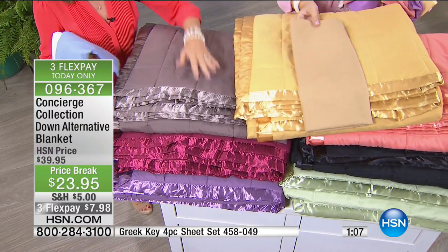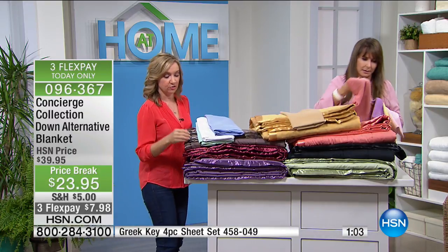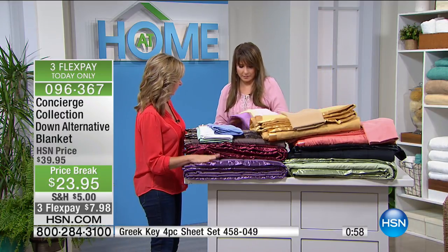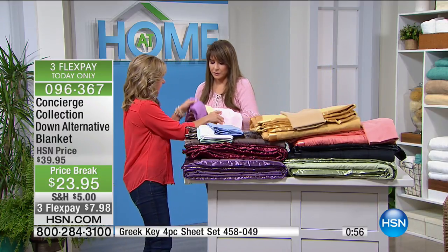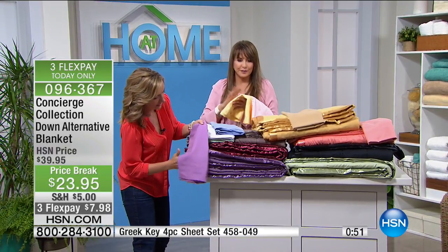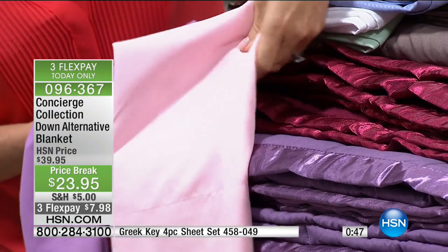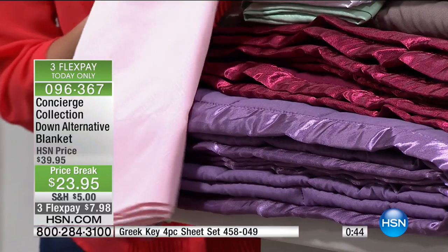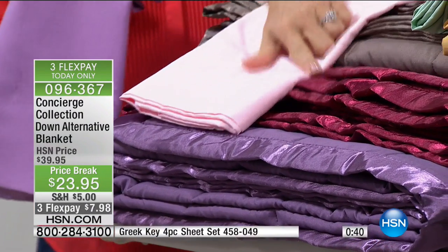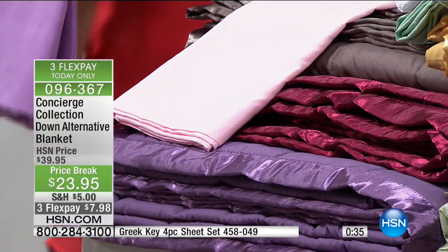With a new set of sheets and a blanket, you can always do white with any color, and it's going to look great. We've got the purple over here, which we're calling violet. There's orchid. Oh, I like that. Look at that. Is that tonal? Again? Here's the ballet pink. We all love this pink. I happen to like it with brown also. Yes, the pink with the brown. Look at that. So pretty. You could even do the pink with the wine. That's what's so fun, really customizing your own space.